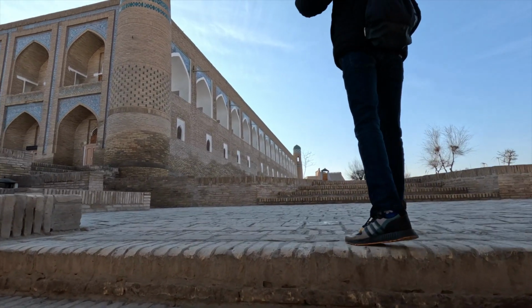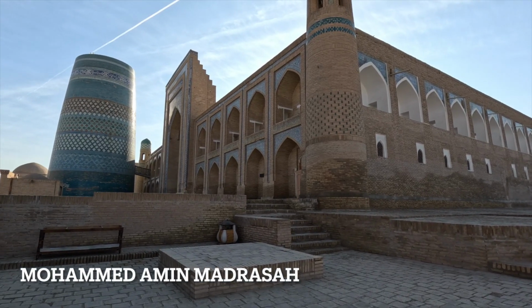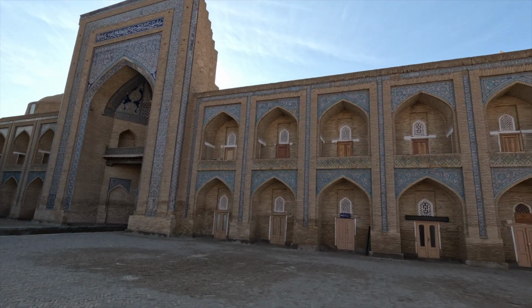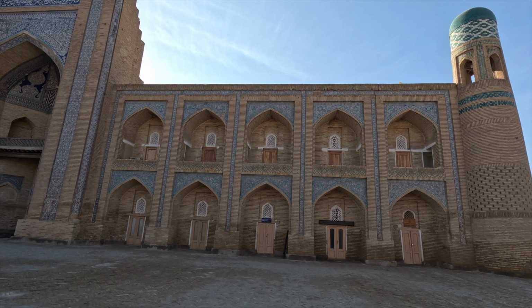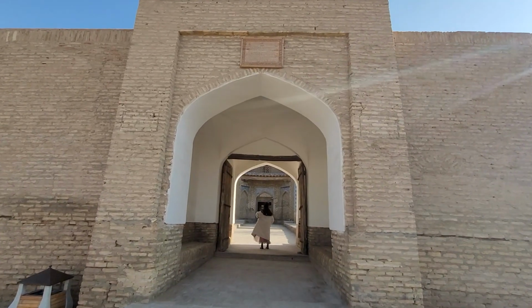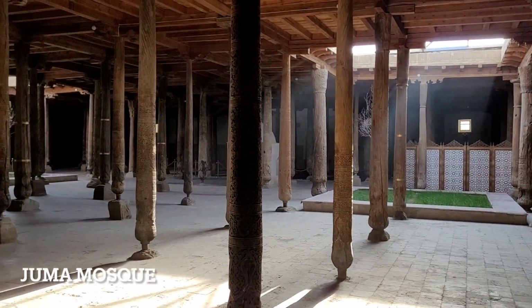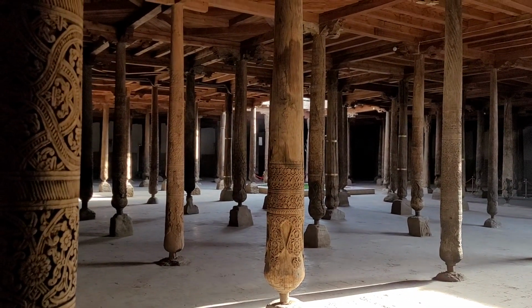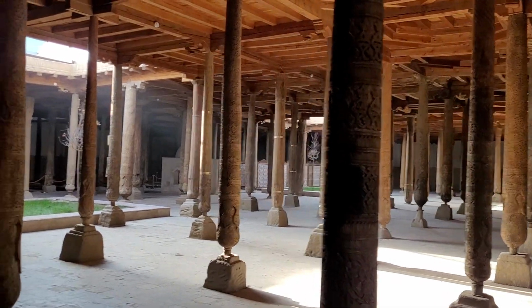Next to the Khalta minaret is the Muhammad Amin Madrasa, but now it's been converted into a hotel and you can even book a stay inside it. You have to visit the Juma Mosque with its unique architecture, where 218 beautifully carved wooden pillars dating back as early as the 10th century support its roof.